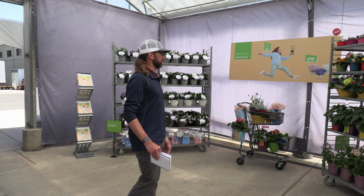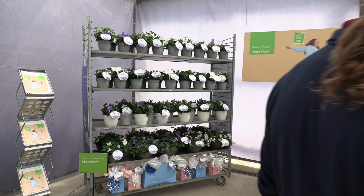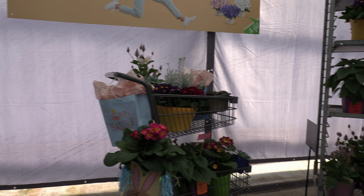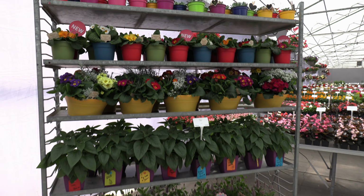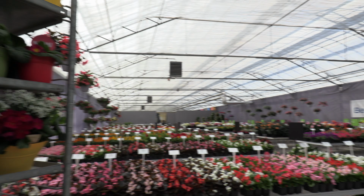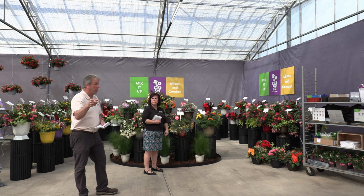Sure. Last year, Benary showed us a small example of this concept. This is Grab and Go. This is their collection of plants that were selected out of their catalog that work well as potted gift plants. So it's Benary to go. They're talking to retailers and growers, trying to inspire them to upgrade some of the packaging on these products. That's a great concept, great reminder.